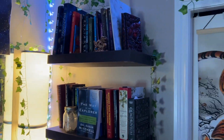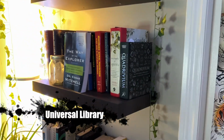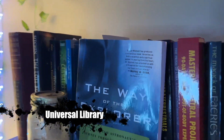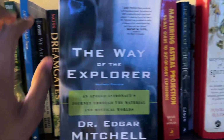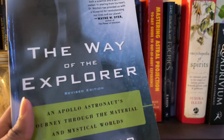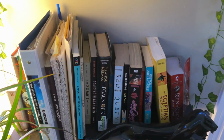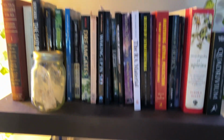Here is my library. So this is what I call, and every time beings come in my room, they always call it the universal library. So you could just skim through. I got a whole heap of different books here that are amazing. Like this one's about the astronauts. Can't wait to read that more. I got endless books. These ones are more old school, like the ones I used to read before I became conscious. And these are all conscious books.